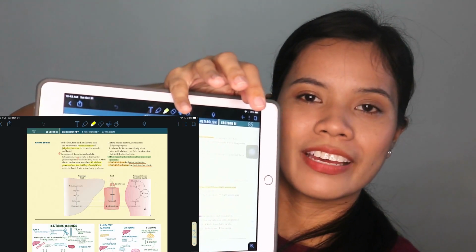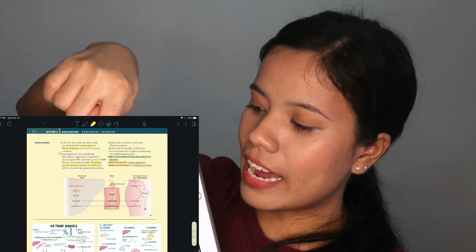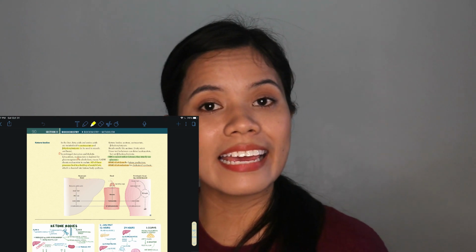I don't know if you can see it on the camera, but you can highlight, you can put notes on the side, you can also doodle, whatever you want to do to make you memorize the things better. So, it's very helpful. Another app that helped me study is Pomodoro.